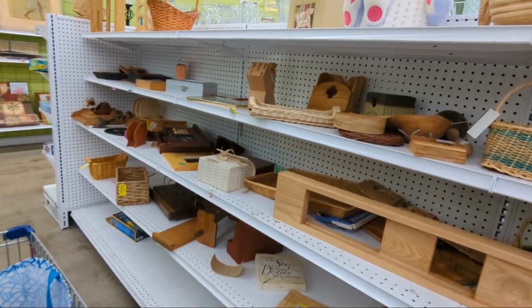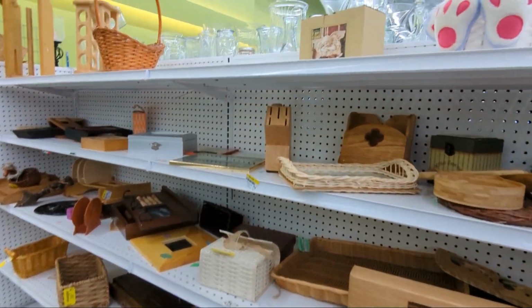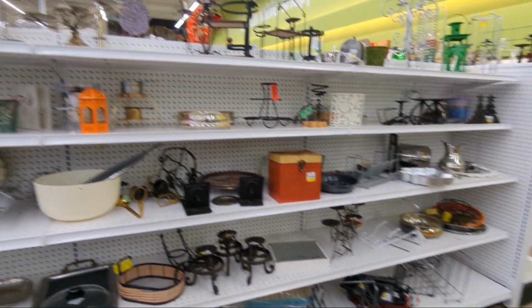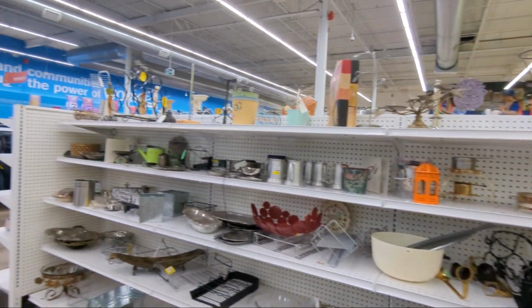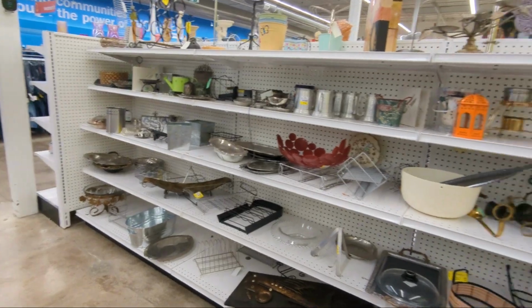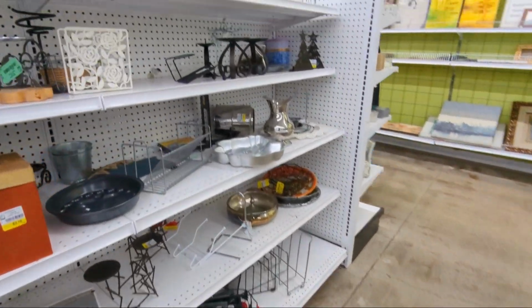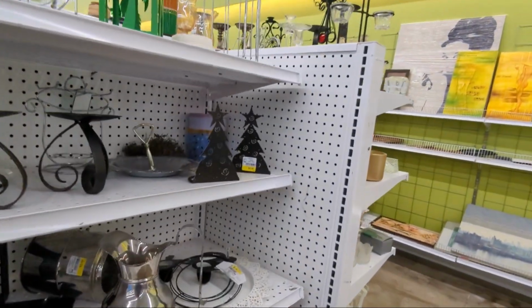Because of the people, and the way I felt like I wasn't looking at everything while I was filming it, I had to keep coming back to the aisles over and over. This one was broken. I was looking for some candelabras because I can't seem to find any good ones anymore.